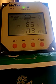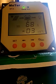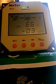I've decided to do a video this morning showing the meter device, which is connected to my Tracer 2210RN maximum power point tracking solar charge controller that I got from Renogy, because I find this meter fairly inaccurate in the top end of a battery capacity.